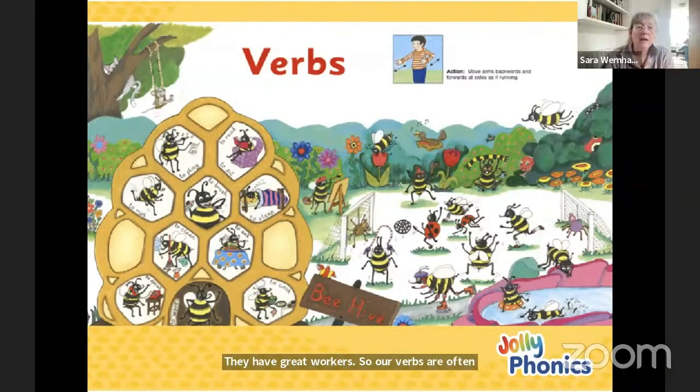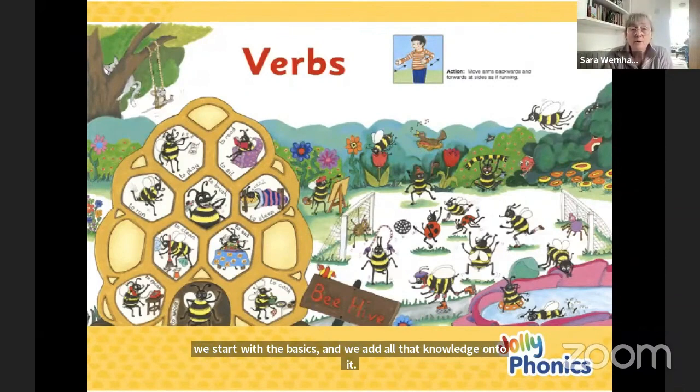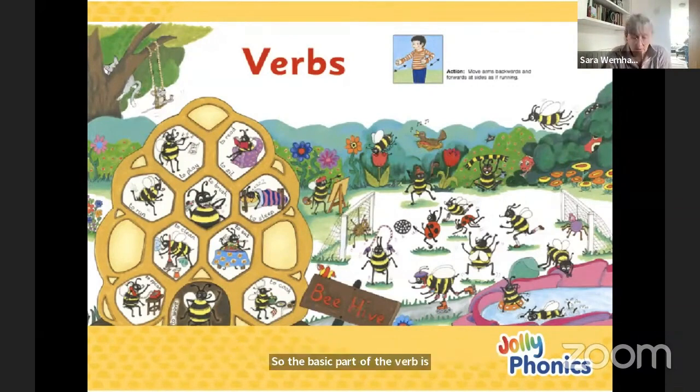And in the beehive there, you can see it says to read, to play, to sit, to sleep. So we have the infinitive, which is the basic form of the verb. Again, I've been told by people, oh, I knew this was a good scheme because it didn't start with a continuous. We start with the basics and we add all that knowledge onto it. So the basic part of the verb is the infinitive, the to sleep, to cook, whatever it might be.